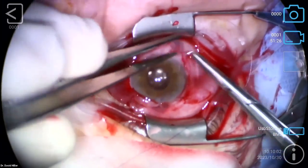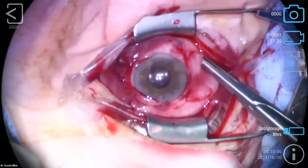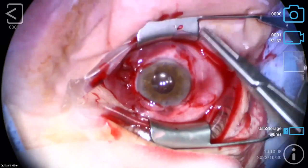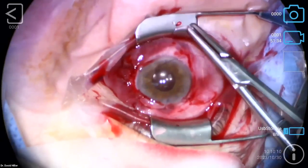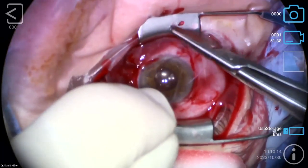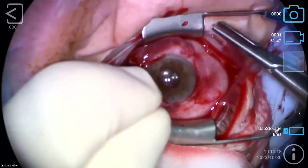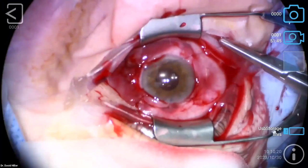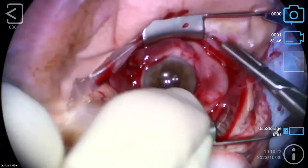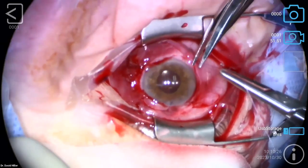And again, I'm always going to place the extra suture to keep the Gore-Tex covered, whereas in a normal case, you may not bother, meaning for some reason you cut the conjunctiva down or whatever. Here, you're always better off, even if it just holds for a few days. There you go.